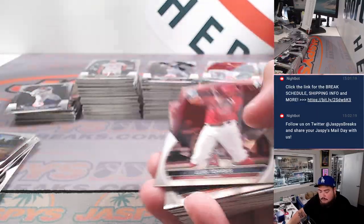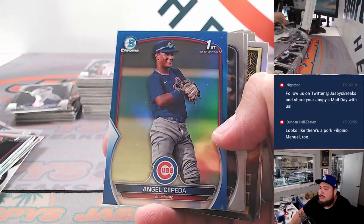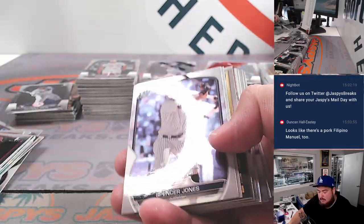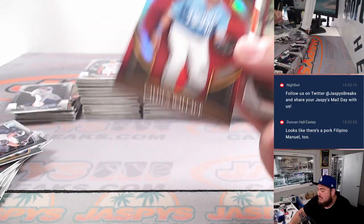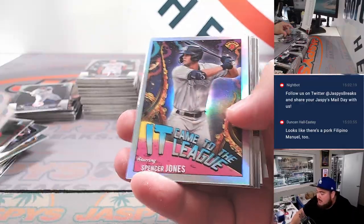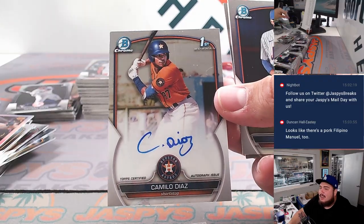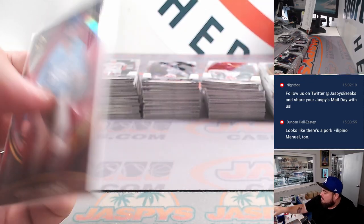Xavier Isaac. We got an Angel Cepeda. And we got a Caden Wallace. That's a red Invicta out of 5. That's nice. That's for the Royals, one of the last 3 teams taken. Going to X-Line. Nice Camilo Diaz autograph. That's a top prospect there for the Astros. Sean Maddock. There you go, man. Thanks for taking them earlier, man.